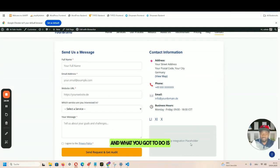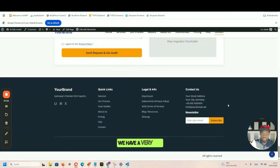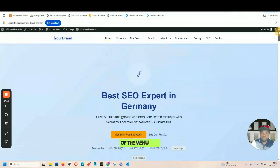And all you got to do is just place in the API or just embed the map here. You are good to go. And that is our call to action form. The address, you put in your phone number and your email. That is it. And look at the footer. We have a very nice and beautiful footer. So let's scroll to the top and see some of the features of the menu item.